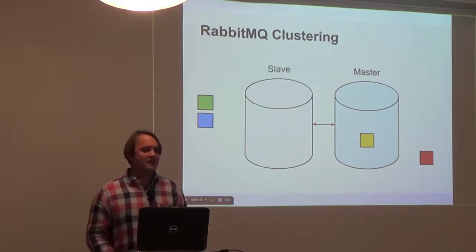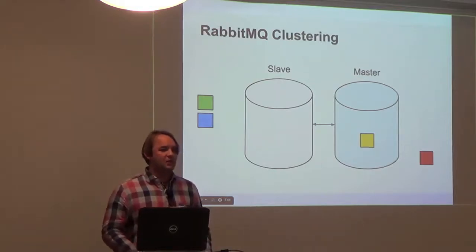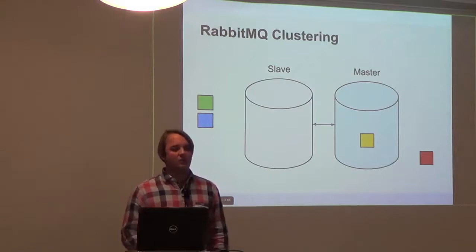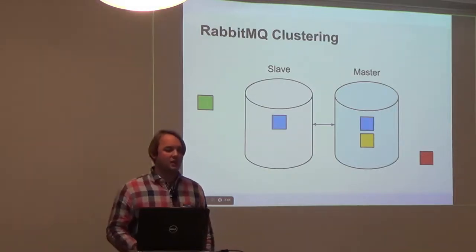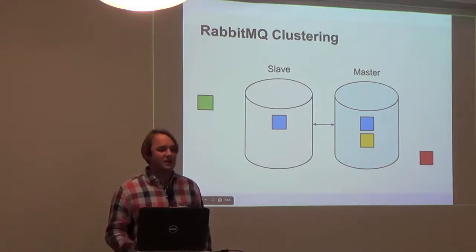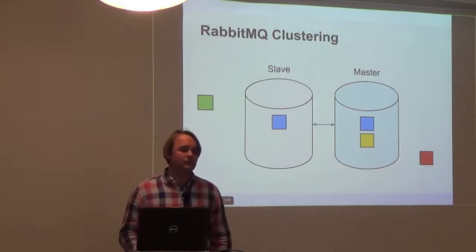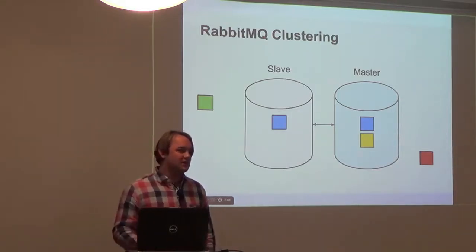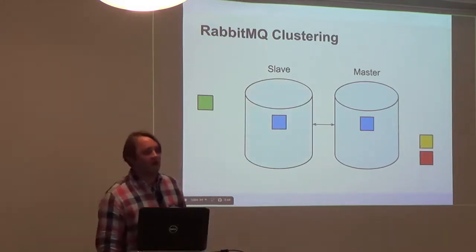But when we turn that slave back on and it reconnects to the cluster, it doesn't know what state the master was in, so it forgets all of the messages that were on disk. At this point, if we continue producing messages to the cluster, the slave will get all the new messages, but will not read the messages that were on the master already. We would consider the slave at this point to be unsynchronized, but it will become synchronized as soon as that yellow message gets consumed off of the master.